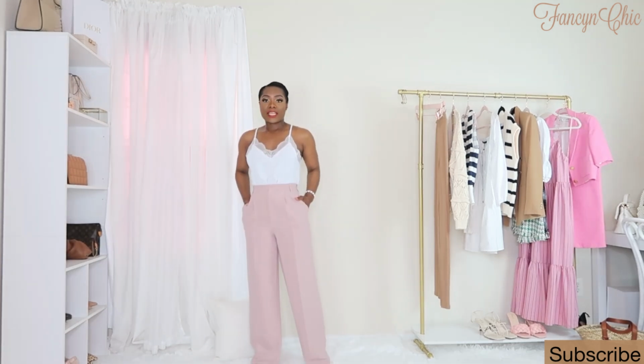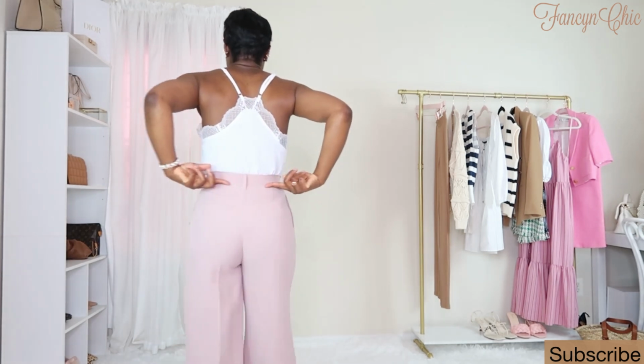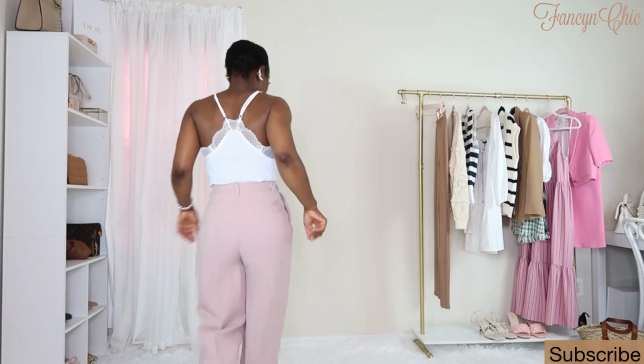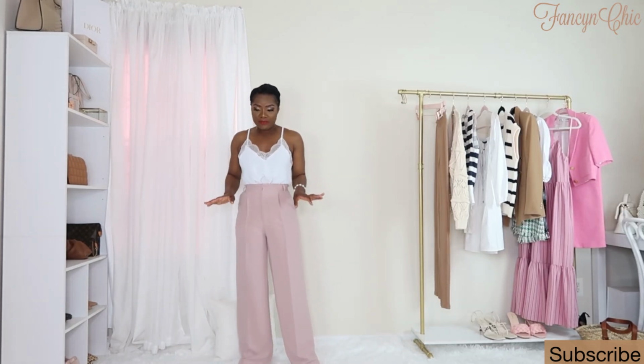If you've seen my first video, the sage green pants that I wore are a little different in the sense that this does not have the elastic at the back. It's just regular waist pants, and it has belt loops, so you can add a belt if you want. But I do love how it fits.